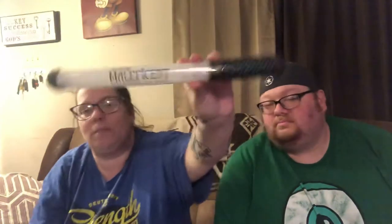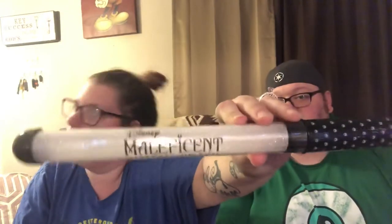So, another thing. Wait, what is this? Oh, let's do this real quick. I bought a cotton candy, and with the cotton candy came this. It lights up. Lights up different colors, different flashes. It's from Maleficent, my favorite villain. And it's just a wand, but it came in the cotton candy, so it was like the handle of the cotton candy bag. It was $9.99 for the cotton candy and this.